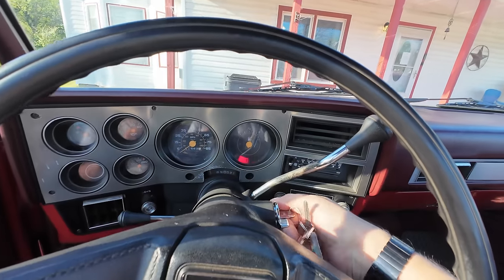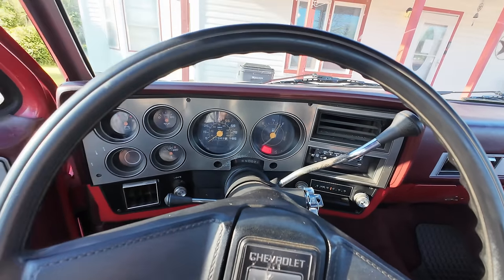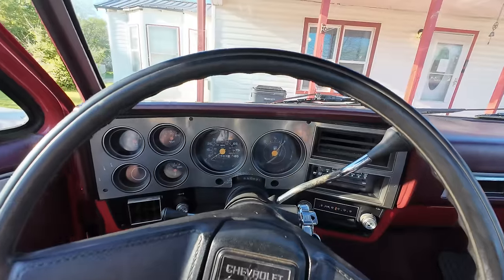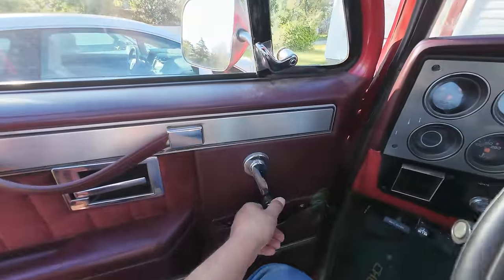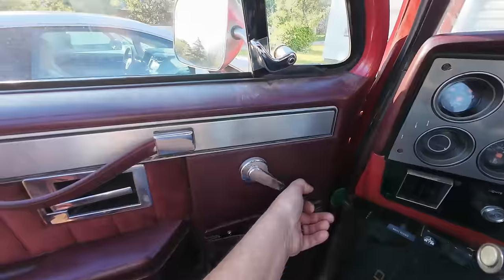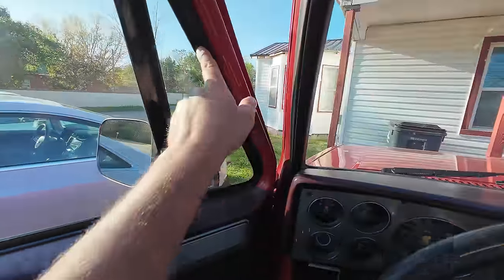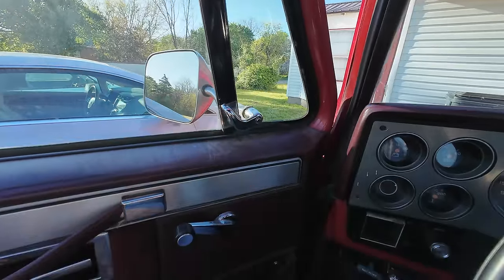this thing starts on a dime. Listen to that. Again, lights, signals work. Windows, yeah, they work. You just gotta roll them down. I took y'all's advice and I put like a quarter behind this piece right here because there's a whistling noise. It helped, but I think it needs a little more, like maybe a nickel or something like that.